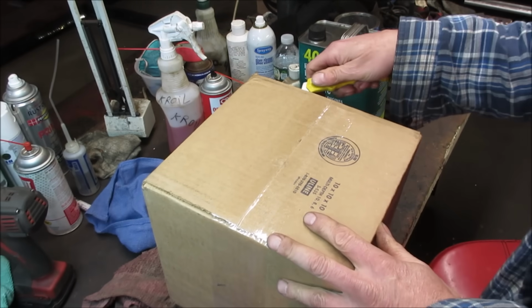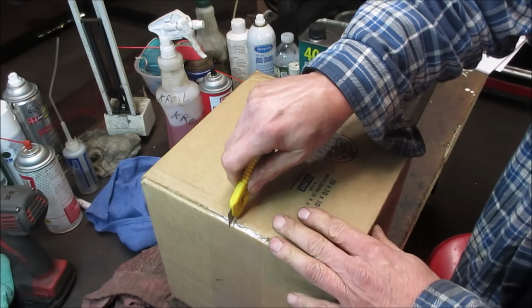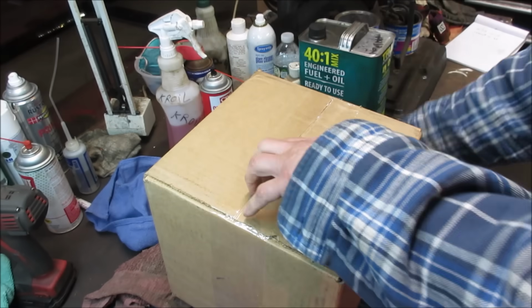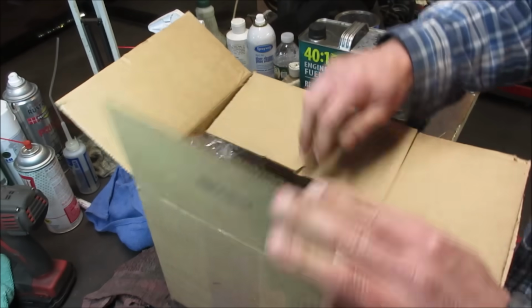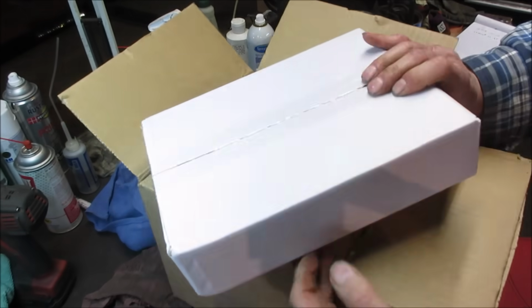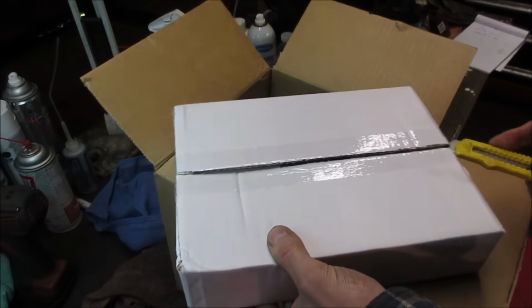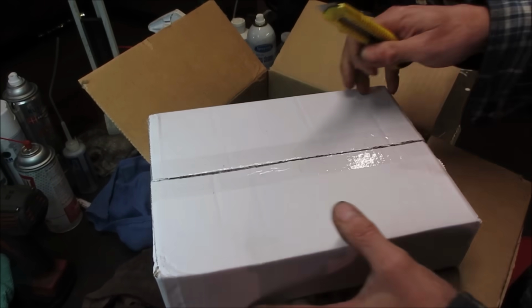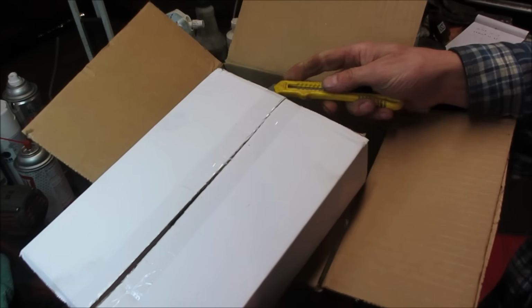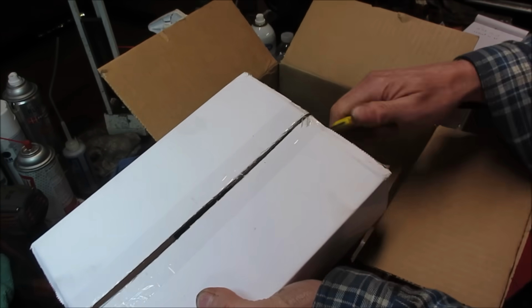All right, it's a few days later. Actually, about a week later. I believe our fan came in. One of my fans. I think it's a universal one too. Let's pop that out of the box and see how close it is to fitting. One of those where you go on eBay and they tell you, this will fit that. Sure it will.